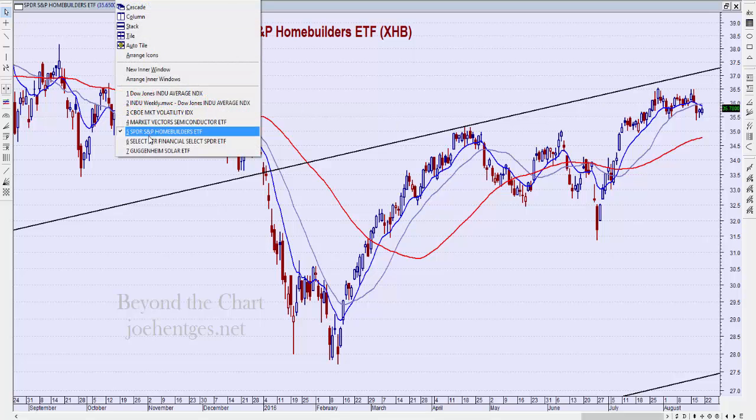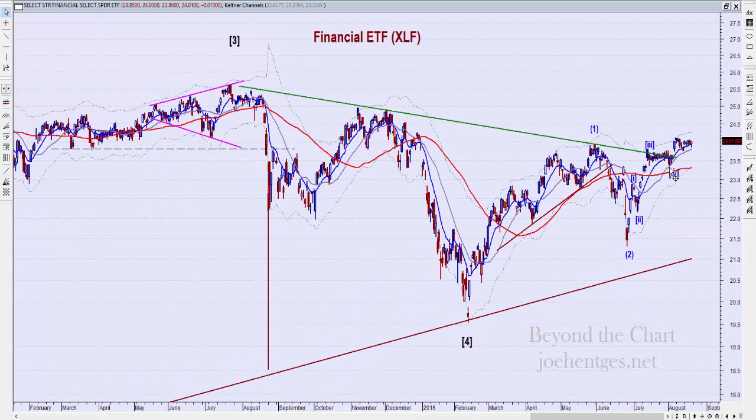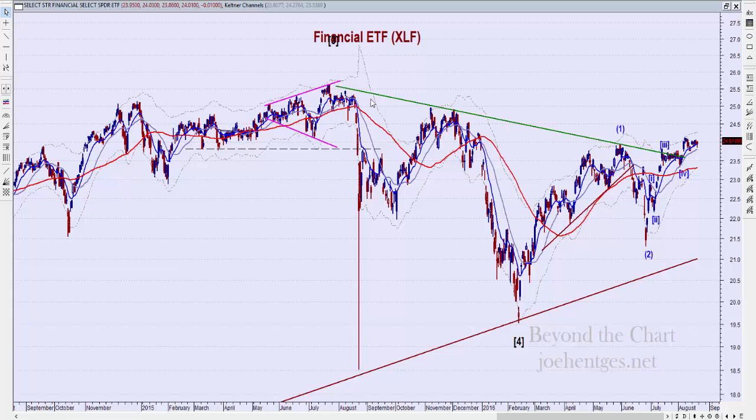So the home builders are lagging, and the financials, they look like they're breaking out here, but then they're just kind of dogging it, not going anywhere, just sideways consolidation. Now that could mean that it's setting up for the next push. And this trend line, by the way, is from all of this corrective action from the peak back up here in July of last year.